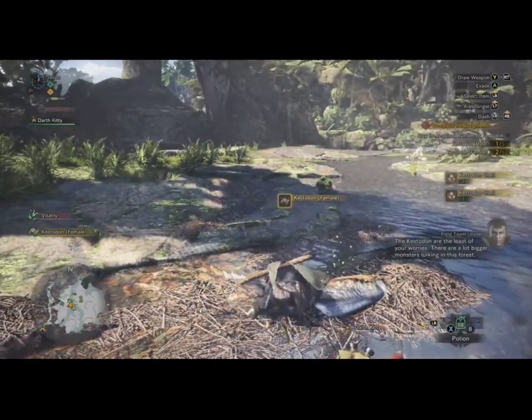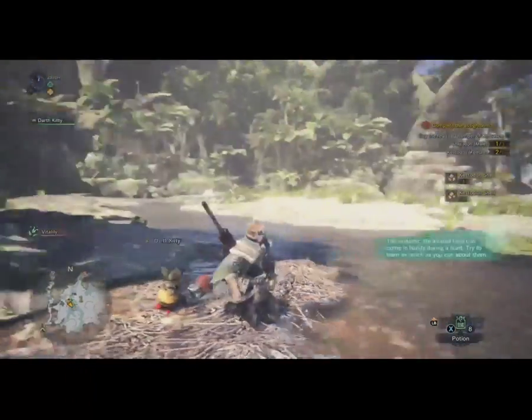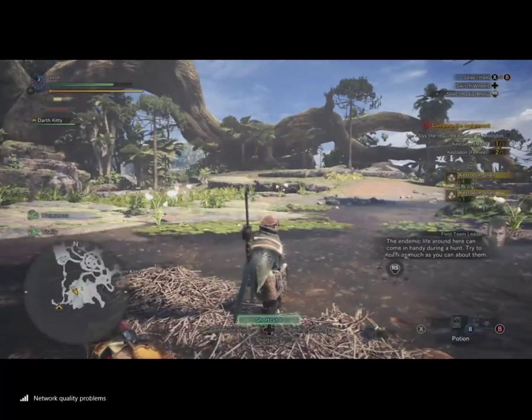The Kestodon are the least of your worries. There are a lot bigger monsters lurking in this forest. The endemic life around here can come in handy during a hunt. Try to learn as much as you can about them.